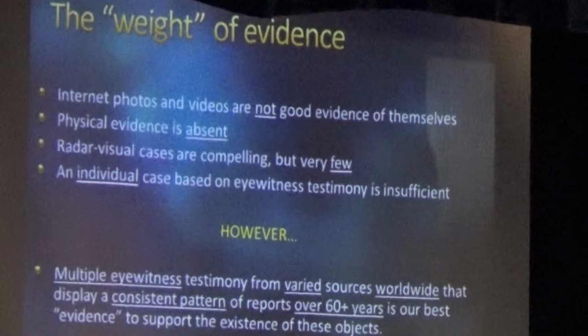Physical evidence is absent with regard to these triangular UFOs. In all of the cases I've investigated, I don't have one account of these triangular UFOs landing or taking off, which is very interesting. Radar visual cases, which we're going to talk about as we go through some of these, are compelling, but they're very few relative to the sighting reports that we have on file. And again, an individual case based on eyewitness testimony is insufficient.